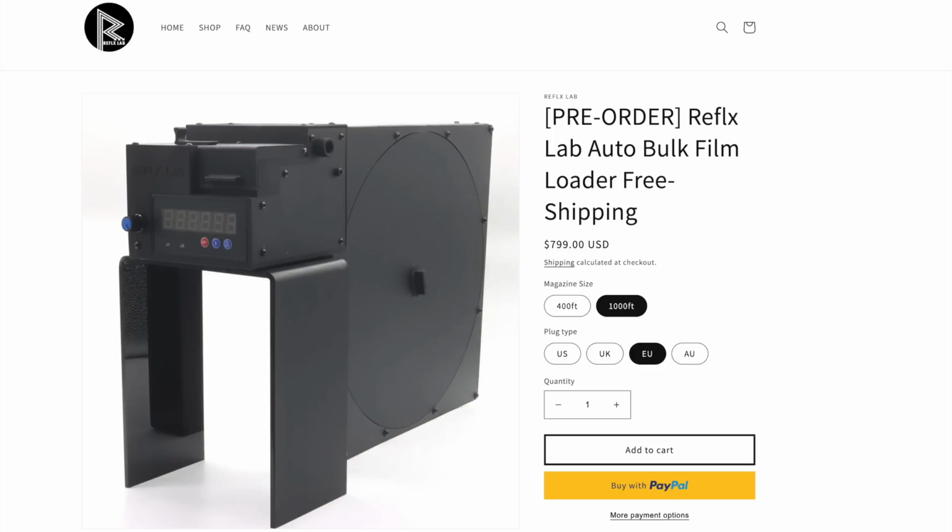Then we have Reflex. Reflex is a company that's been making things for bulk loading and such. They made an automatic bulk loading machine. It looks like a 3D printed gizmo with a counter where you put a bulk loaded magazine, and this does 400 feet and 1,000 feet bulk loaded. So you can do cinema, you can do pretty much anything you want bulk loaded.